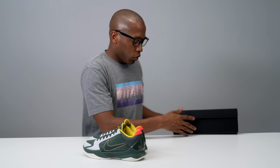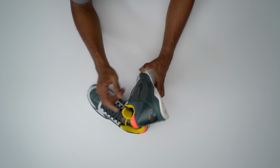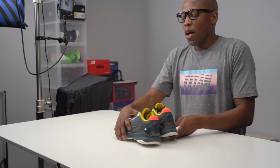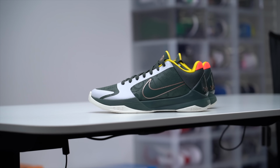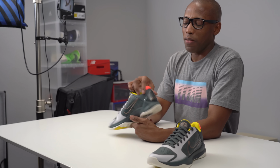So the colorway, as you see, obviously is olive green with the hint of yellow on the inside, and then they have that touch of infrared or pink, if that's what you want to call it, there on the heel. But this is the Eyeball colorway, and the Eyeball is the elite youth basketball league that Nike runs, and this is their women's version of the shoe. And outside of the colorway, I feel like if it didn't have this hit of pink right here, it almost feels like an Oregon colorway of the shoe. They have this gray, but kind of feels like an Oregon colorway.